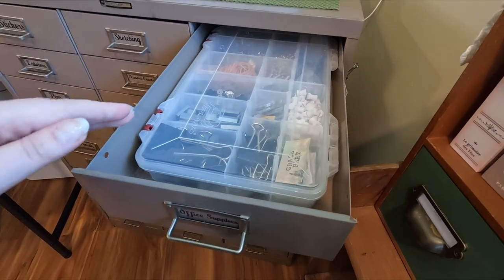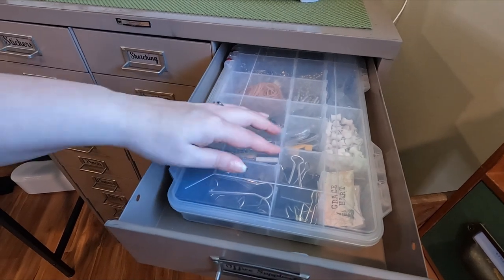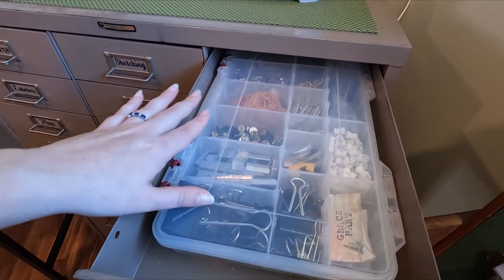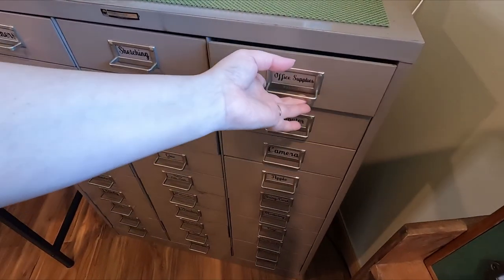All right, this is all office supplies. I've got everything from rubber bands to clips. You can see it. I keep all kinds of stuff. I like to be organized. I know where everything is.